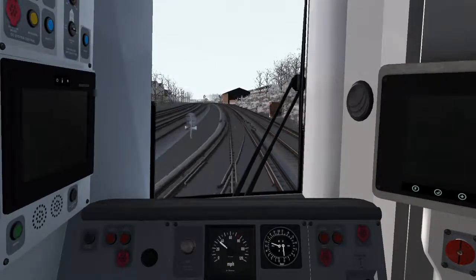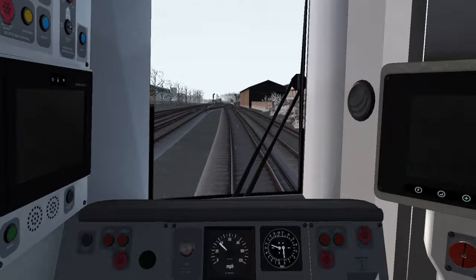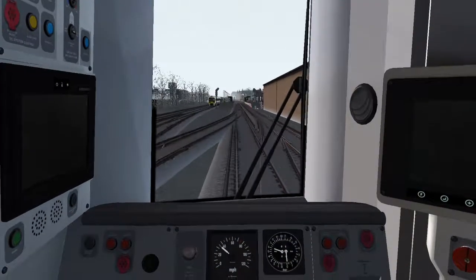So now approaching Clapham High Street, which again can barely hold 5 coaches. There's a 466 from Blackfriars next to stock.